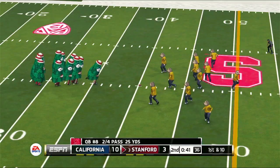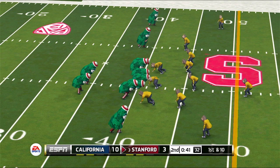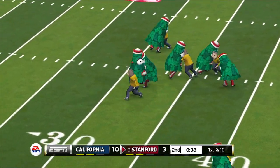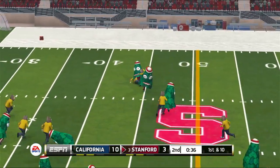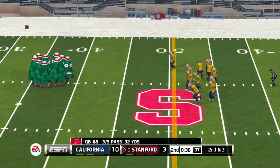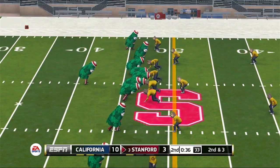This defensive coordinator is not afraid to send the house. He brought every linebacker, and the quarterback was still able to convert the first down. Quick throw out to the receiver. Locked down at about the 47-yard line. They need about 3 yards to get the first here on second down.